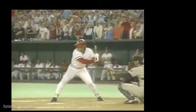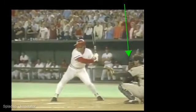You can see his knob is facing the inside of his back foot, really. Okay, where most people are going to have that knob facing the catcher. You're also going to notice that his hands are really low. If I draw a vertical line from his top hand, it's underneath his chin. Well, most players today are a fist higher than that. They're at the ear.